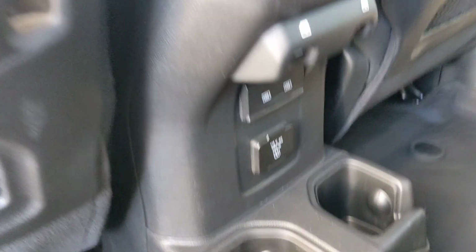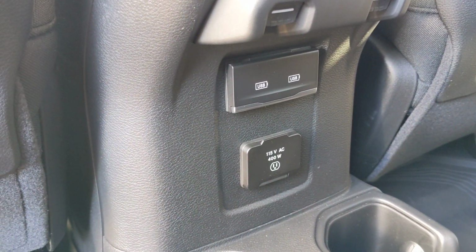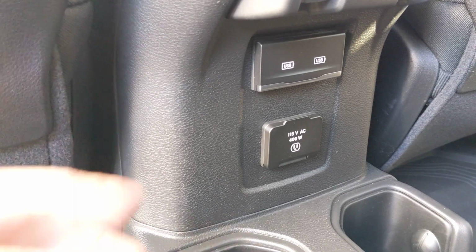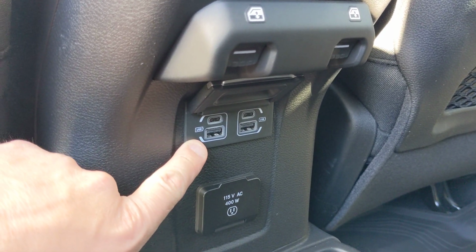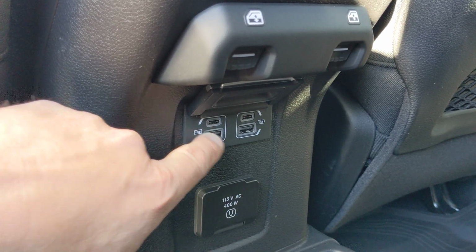But in the back seat, you've got a bunch of USB ports, which is nice for the kids, especially my 13-year-old daughter. My son will have his tablet, and maybe you need to charge it, but my daughter likes to charge her stuff. She's on it 24/7. So you've got 2 standard USBs, and then you've got the USB-C, 2 of those.